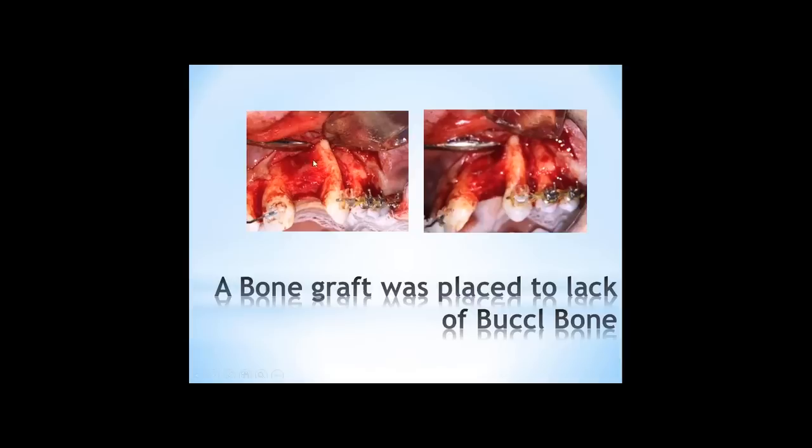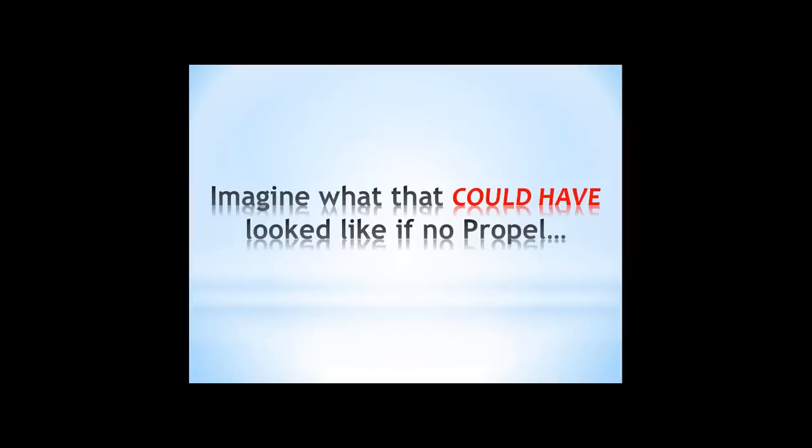So I'm having this whole thing grafted at this point when they place the fixture here for safety reasons. So my lesson that I want to really drive home is the what if. What would have happened had I not done Propel? So you can see in 7 months, I was really 7.5 months, I was good to go. But at the same point in time, I don't know, there wasn't a lot of bone on that tooth.